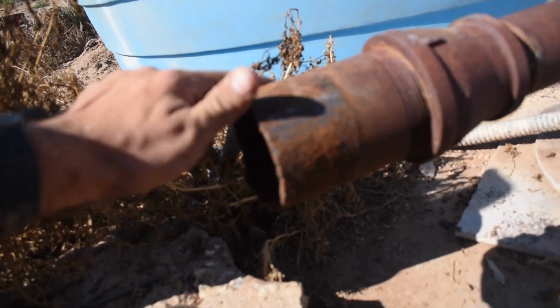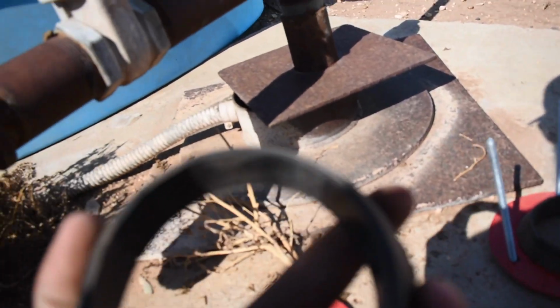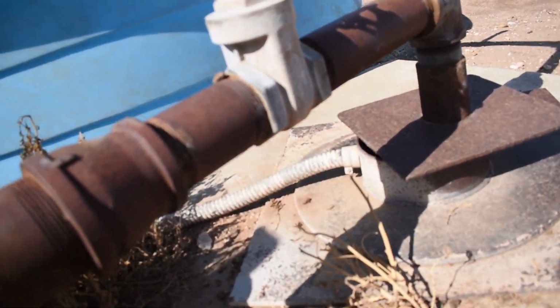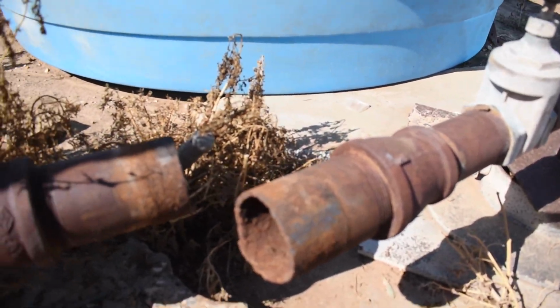And you want to smooth this up because it makes it easier for these little rubber pieces to go on there, if that makes sense. So, let me do that and I'll be right back.